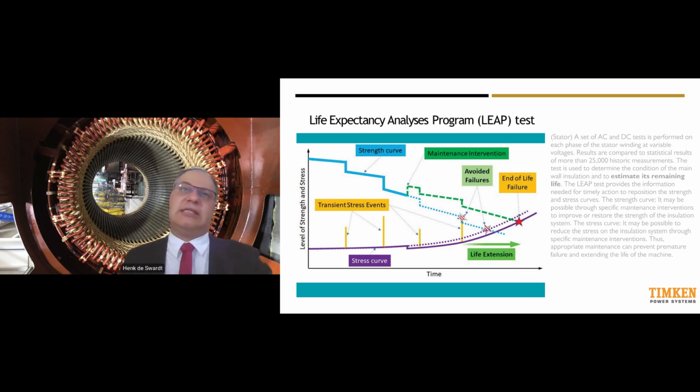All of these tests have been combined into a statistical model that is then compared to more than 25,000 historical results of machines of any type you can think of and any size. The largest machine, to my knowledge, that's been tested is a 1,000 megawatt or a gigawatt generator.